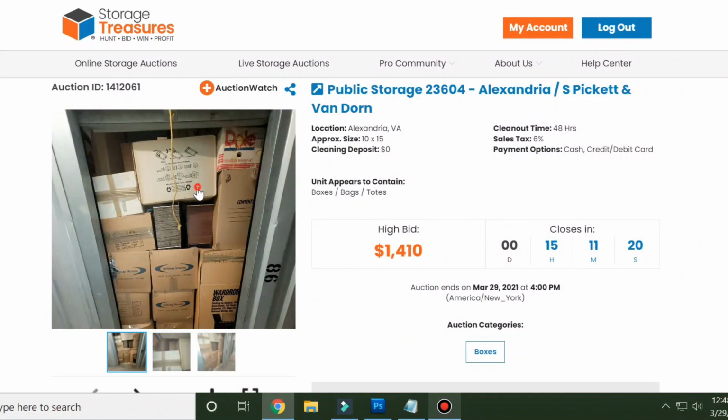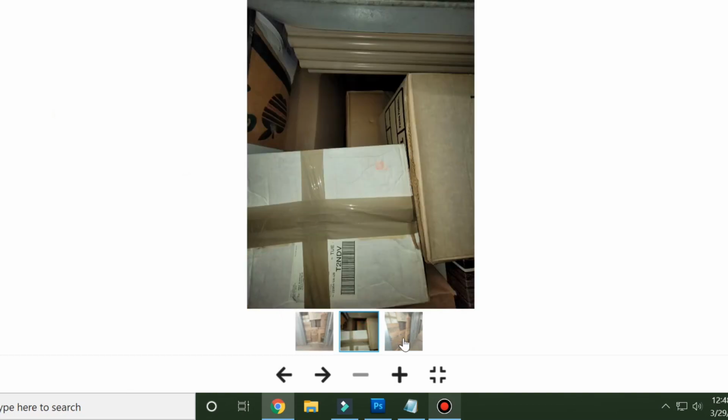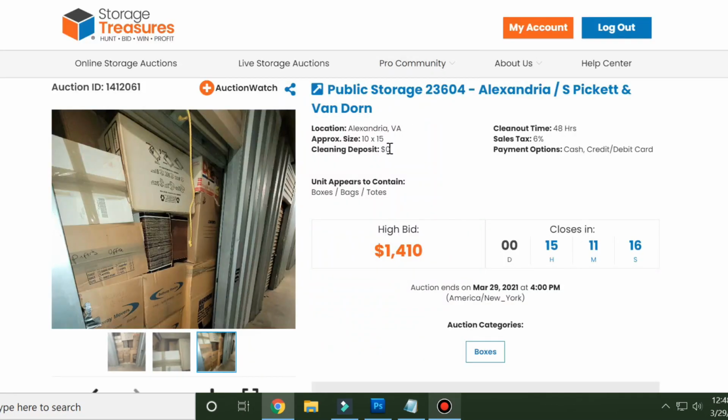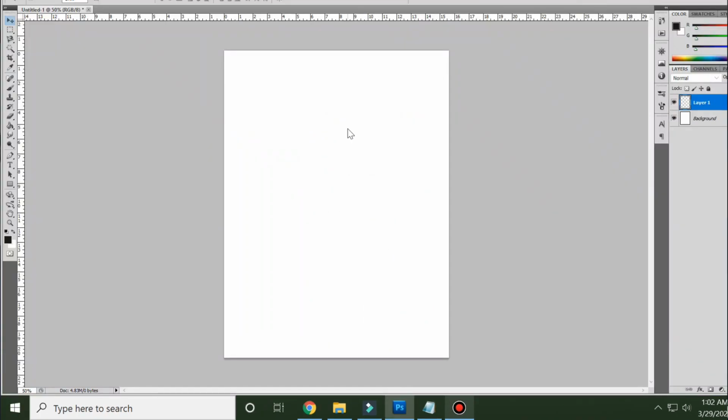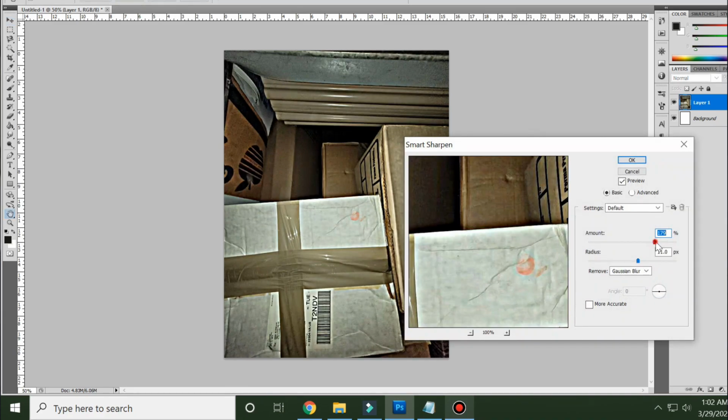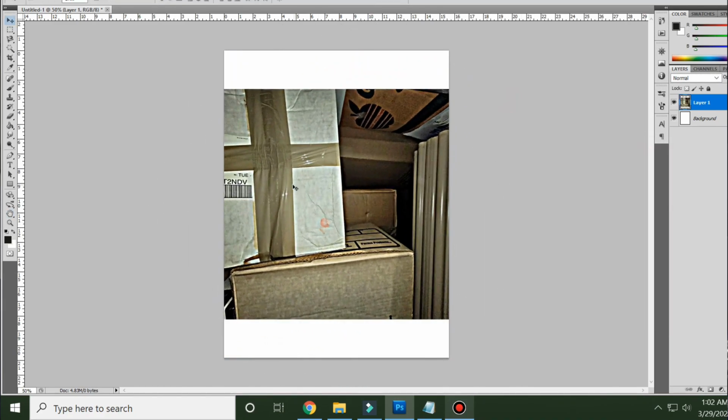So I was looking at this unit. It's exactly what I'm looking for. 10 by 15, nothing but boxes, front to back, side to side, which is perfect. I wanted to look further into it, so I went into one of the other pictures, looked at the shipping label, zoomed in, and it's blurry. So I copy the picture, put it into Photoshop, sharpen it so that the text becomes readable, and then I can start doing my research.